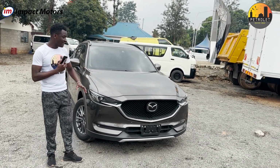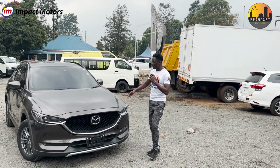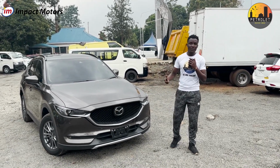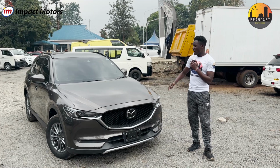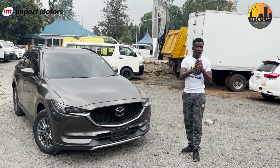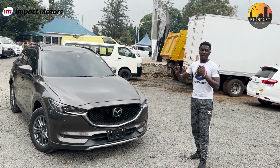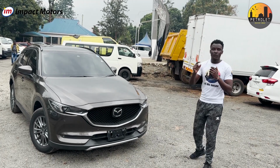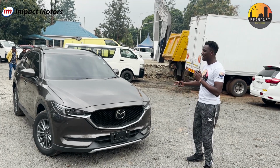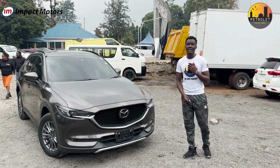As vehicles are being designed, there is something called the design language. That is why all Mercedes look kind of the same, and all Audis look kind of the same. Mazdas also look kind of the same, because there is a design language used to design every car. For Mazda, it's called the Kodo design language, and for Toyota, it is called the Kaizen design language. Let's dive into the side profile of the Mazda CX-5.